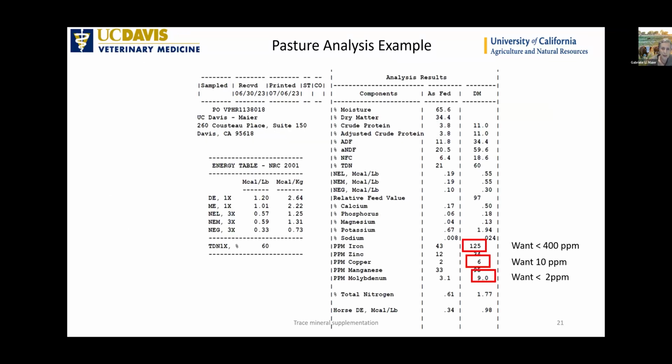So here is an example of what a pasture analysis could look like. I made these red boxes around what we need to look at. So the copper is at 6 parts per million. And when you look at a pasture analysis result, you always want to look at the dry matter, not the as-fed. The as-fed has all the water content still in there, but we really want to have the dry matter so we can compare apples to apples.